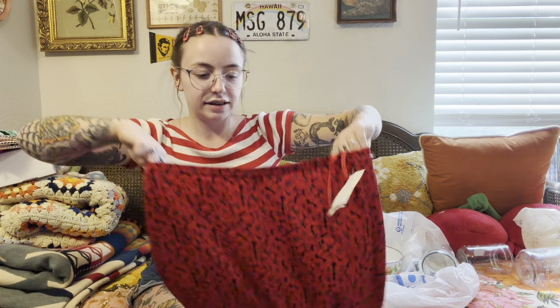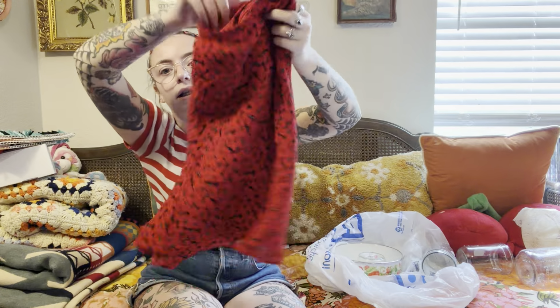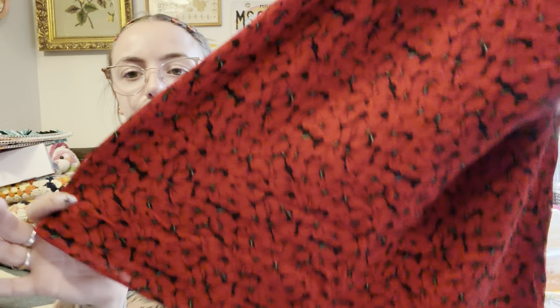And last things last, also for me, is this little 90s skirt, and it has poppies on it. Red is my favorite color, if you cannot tell. Yeah, that's my Goodwill haul.